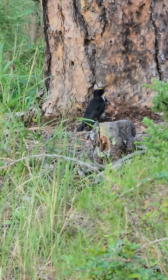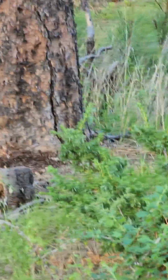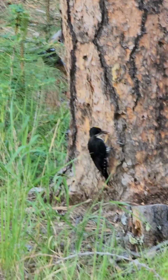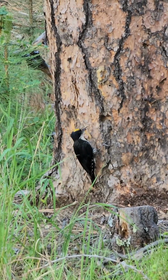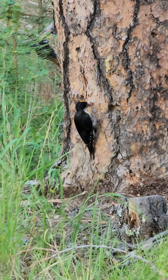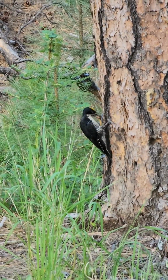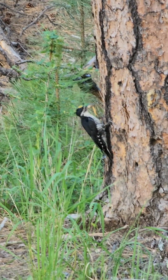He's just eating the bark. Oh no, he's got a worm. Man. He's got a big old worm. I don't know what kind of bird that is, but how cool. Get it, guy.